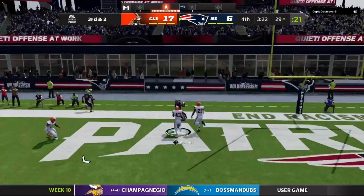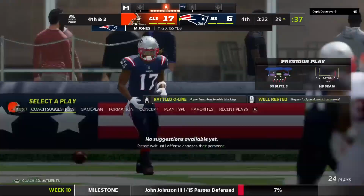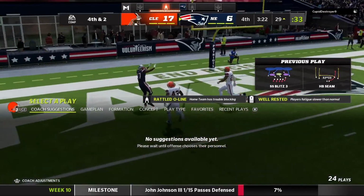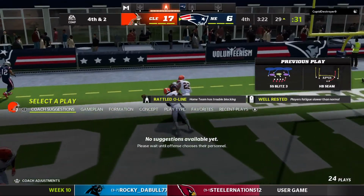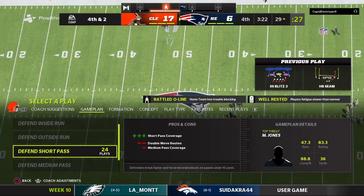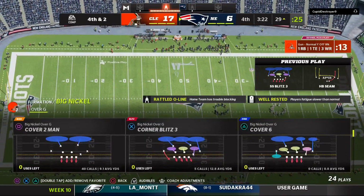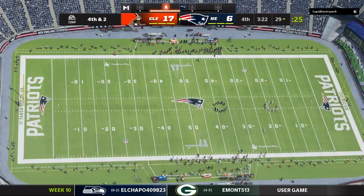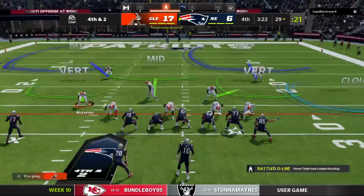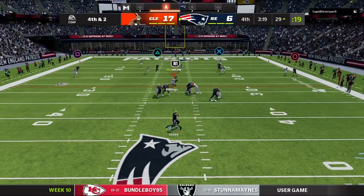Looking for the end zone. And that is incomplete. Oh, he had it and dropped it. That is an unforced error there, and it takes away what could have been a touchdown. All right, they're going to try and keep hope alive here on 4th down. They're going for it. As expected, they're going for it to keep the drive alive.